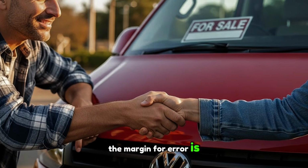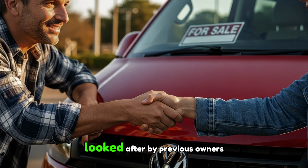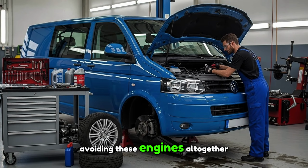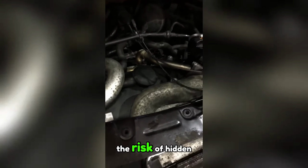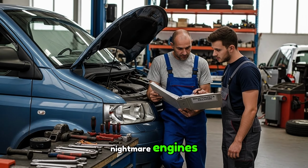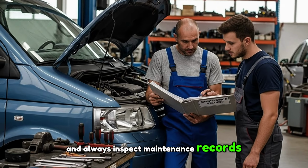The margin for error is small with these engines, meaning that even if you find one at a good price, you are taking a gamble on how well it was looked after by previous owners. That is why many mechanics advise avoiding these engines altogether. No matter how clean, polished, or attractive the van appears on the outside, the risk of hidden mechanical issues is simply not worth it. If you're shopping for a T5 and want to avoid the nightmare engines, the best approach is to research engine codes, learn the common weak points, and always inspect maintenance records closely.